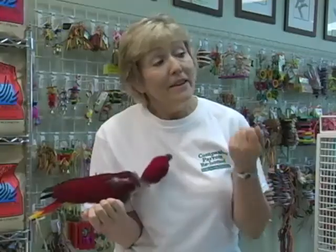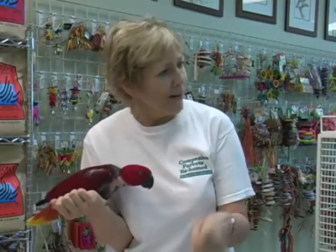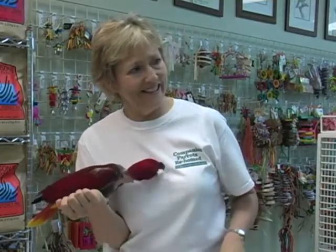Yeah. This is one of her latest tricks. She has quite a variety that she does, but she rides in a little red wagon. And we think with a red bird and a red wagon, that is too cute. Would you like to see this? Yes. Okay.